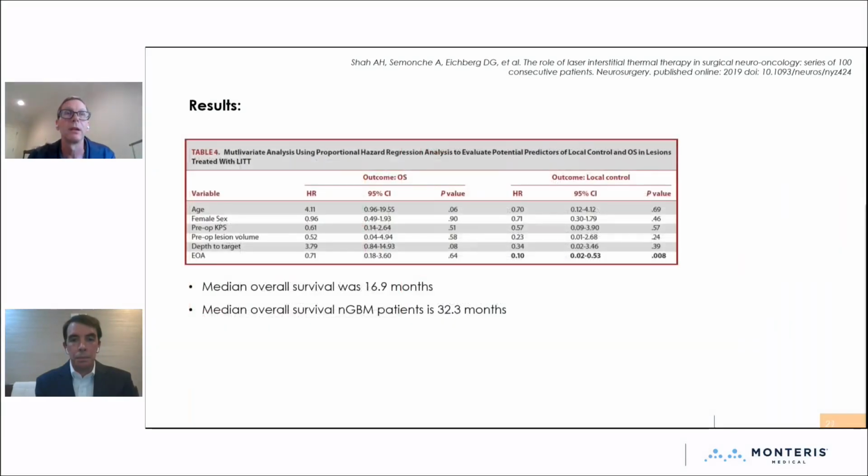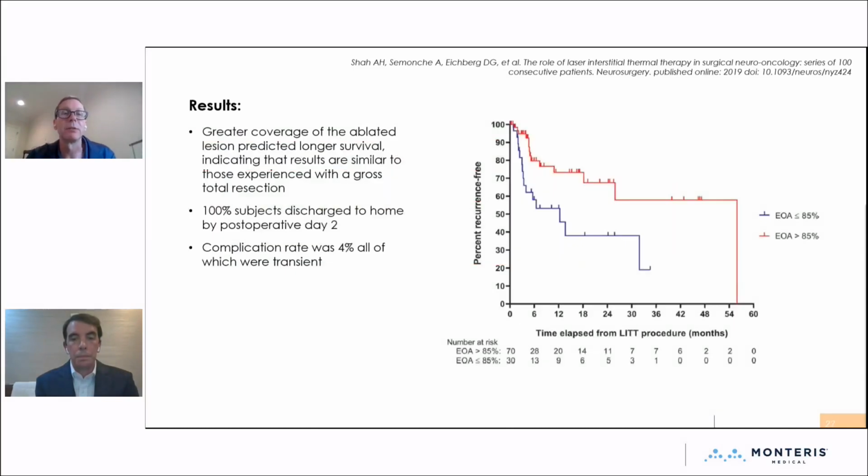So it's quite significant. In a multivariate analysis, multiple variables were evaluated to determine if any clinical or treatment-related factors had an influence on outcome. And the one variable that did have a significant impact was extent of ablation. So a greater coverage of the ablated lesion predicted longer survival, indicating that results are similar as we think about it to gross total or extensive resection with more traditional surgical procedures. So the extent of ablation data is shown here in more detail. And you can see that the extent of ablation significantly predicted local control with a p-value of 0.009. An extent of ablation of greater than 85% predicted longer time to recurrence. Again, a very significant p-value of 0.006.